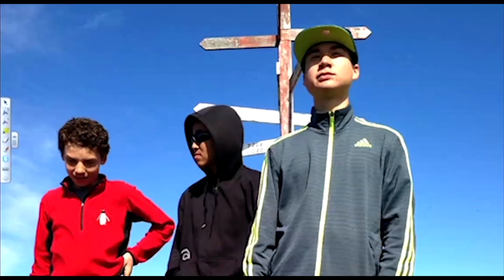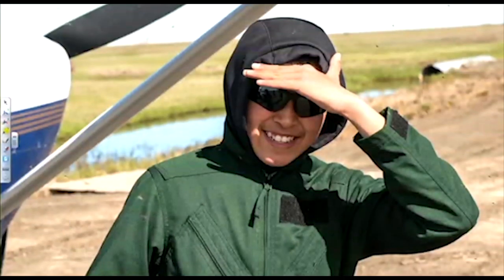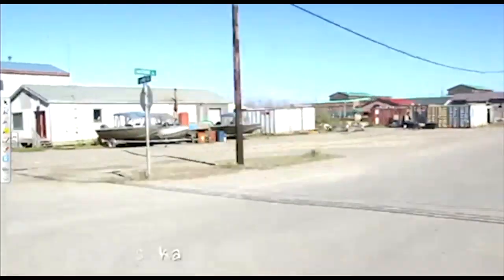My name is Sam Burnett, and I'm from Anchorage, Alaska. Andrew Kennedy, and I'm from Fairbanks. My name is Samuel Tocti, and I'm from Shishmaref, Alaska. I thought it would be a neat experience to explore all parts of Alaska that I haven't been yet. I'm going to new places, learning new stuff.